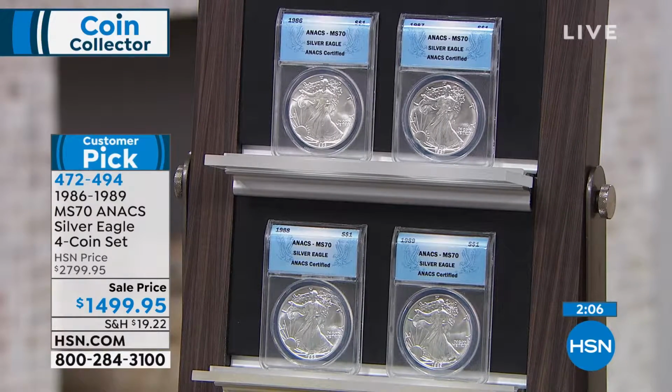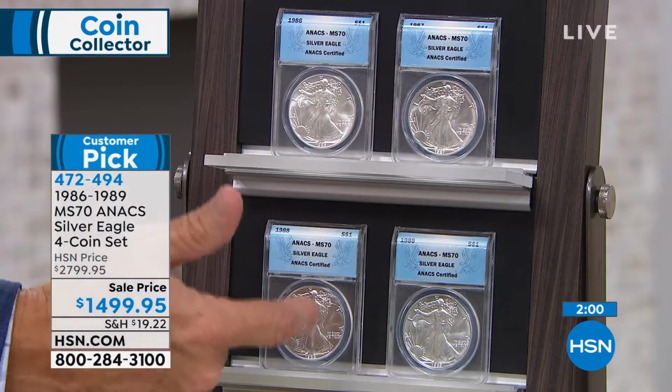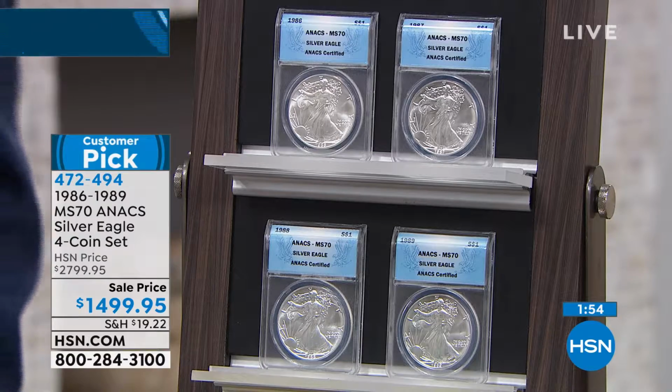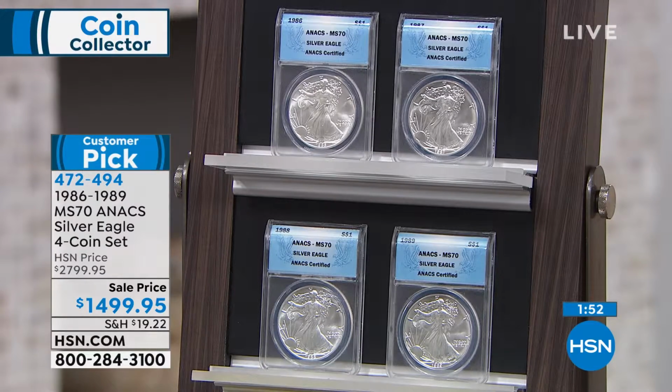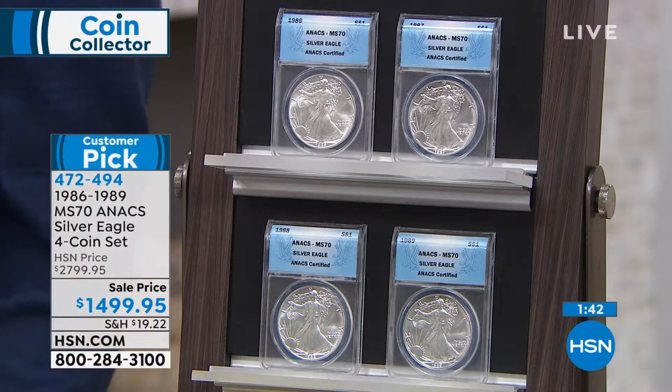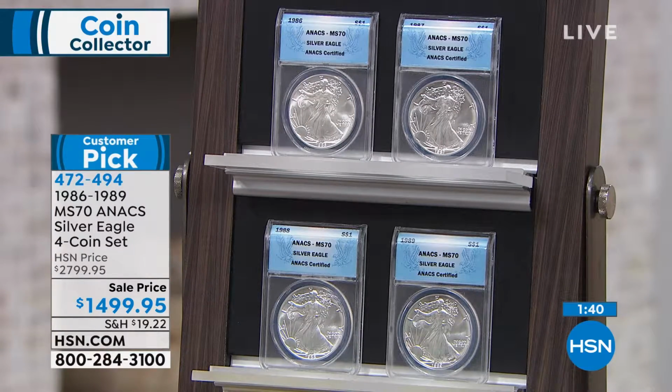Whoa. Yeah, as soon as they're put together, they sell, and so we're giving you the building block for what amounts to a complete set that goes all the way down the road. When you're looking at a set that's $35,000 or $40,000, that's $1,000 a coin. And that includes the 2019 and 18 and 17 and 16 and all those other coins as well. So to be able to get the first 4 at $350 a coin is truly, truly spectacular. It's why it's a customer pick.